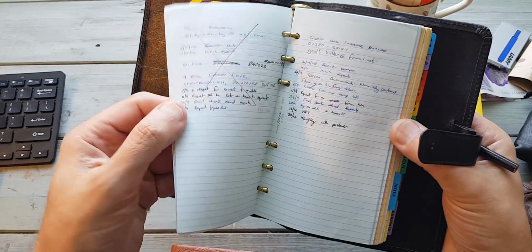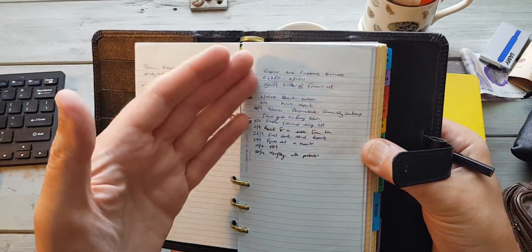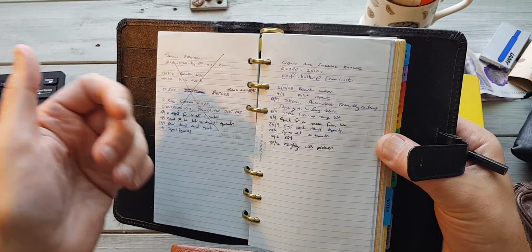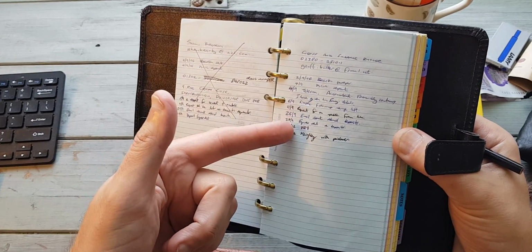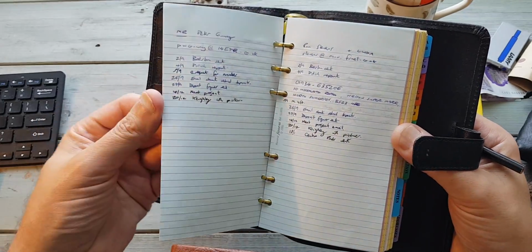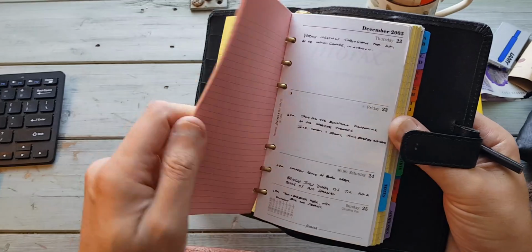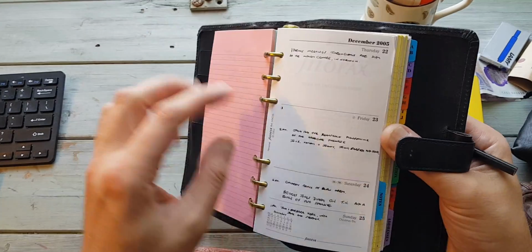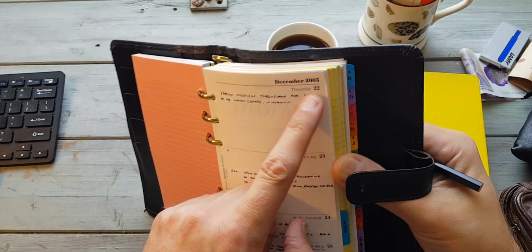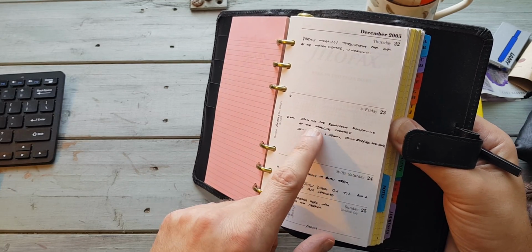Then I've got some other things in here. I've got contact details. Obviously, I'm talking to editors or people with different ideas and tracking with dates the conversations that take place. On the 23rd of December in 2005, I went to see Jack and the Beanstalk pantomime at the Harrogate Theatre.